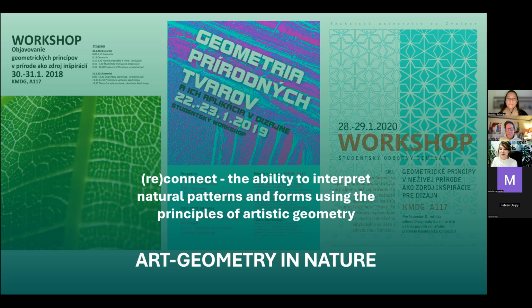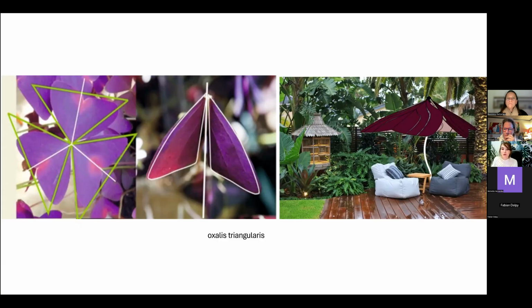During this workshop, they analyze how perfectly precise the interconnected form and function are, based on the exact principles of descriptive geometry. They study proportions, the golden ratio, fractals, curves, tessellations, Zvolen patterns, and more. And from what they discover, they try to create conceptual studies applied to some kind of design. They want to utilize it.